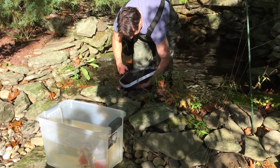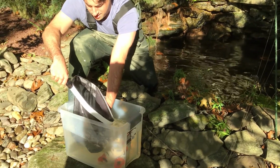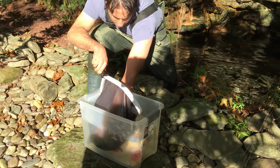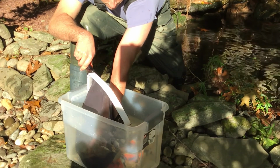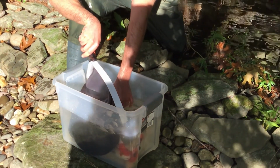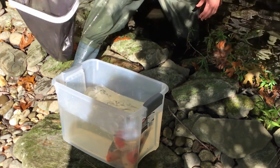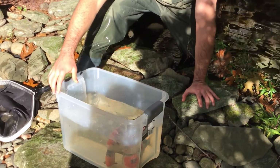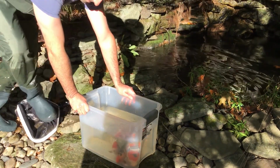Okay, so let's take a closer look at these three fish here. As you can see, they've grown a lot in 3 months. And not just lengthwise, they've also put on a lot of girth, a lot of depth. They're nice, thick, deep-bodied fish. And yeah, they're not entirely thrilled with me at the moment. Very undignified catching them like this.